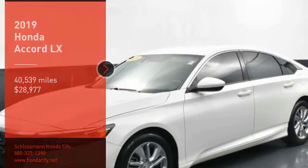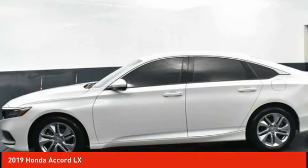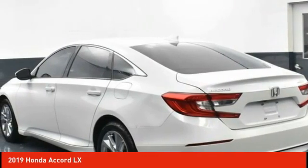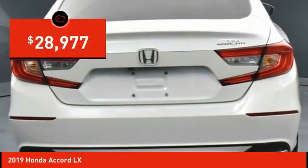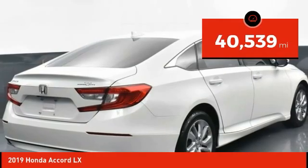Of the 2019 Accord. Ingeniously simple, yet overflowing with luxury and technological creativity. All that and more in the Accord, and is priced below $30,000. This vehicle has less than 45,000 miles.